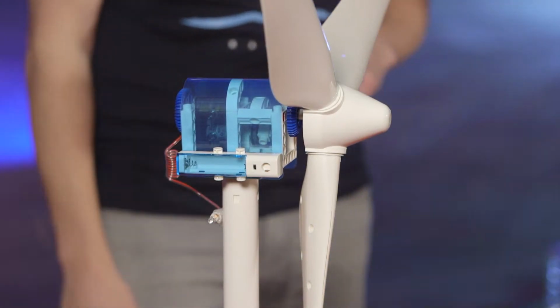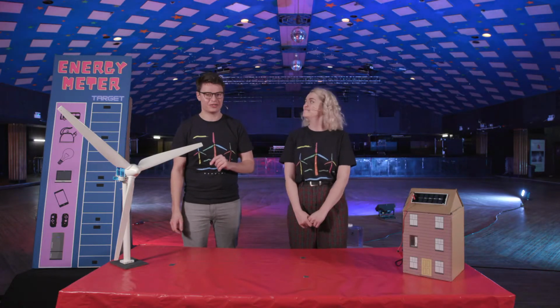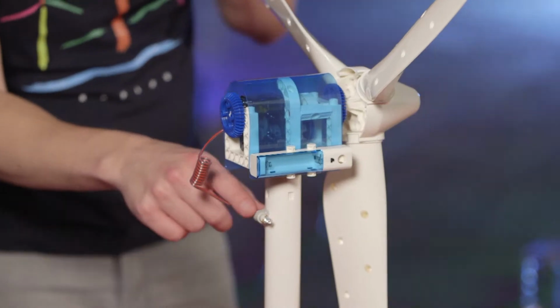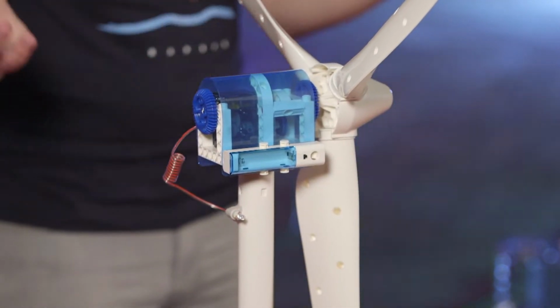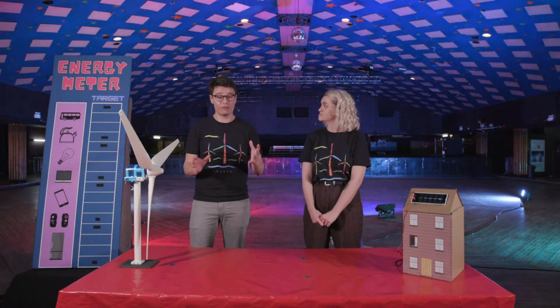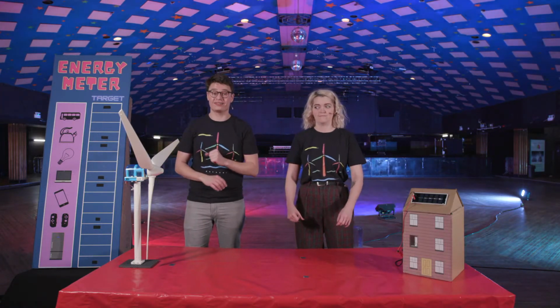Okay, so does it work? No, I haven't actually tested it yet. We probably should give it a shot. So, in a wee second, we are going to try and make this light come on using only power from wind. But for that to happen, we have a problem. In order for our turbine to work, there needs to be enough wind to spin these blades. So we're going to need something to create a lot of wind.